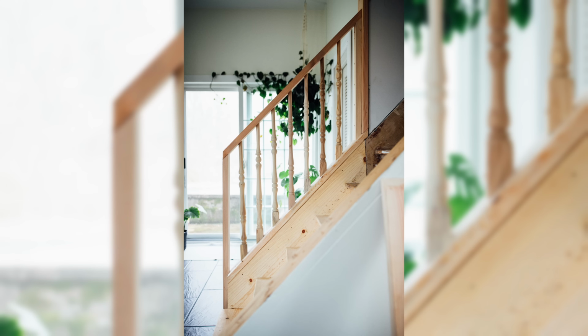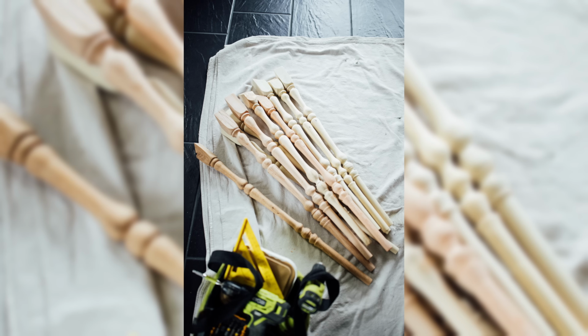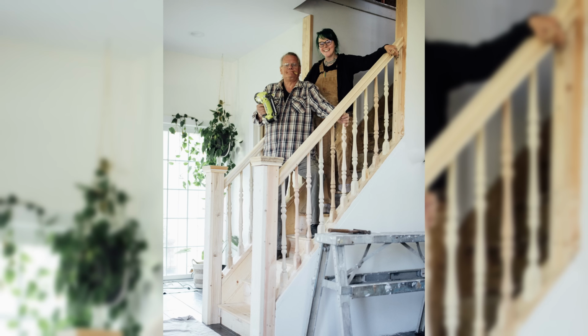Here's a picture of the spindles up on the first side. We obviously had a lot of work to do still. I wanted to really beef up the rail, make the trim fatter, make it more substantial. Some finished spindles. Here's my dad helping me get the other side up. A view through the spindles. And here's my favorite picture, my dad and I on the stairs after we got the rail and the spindles installed. I just think it's really special.